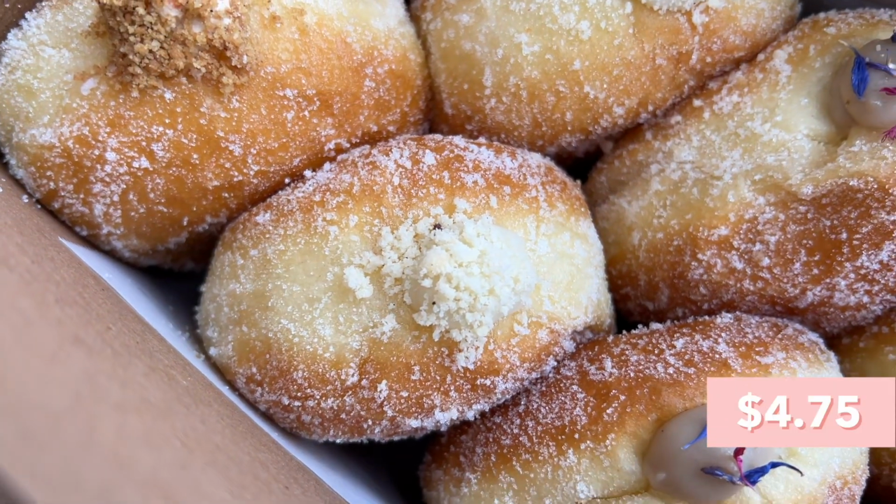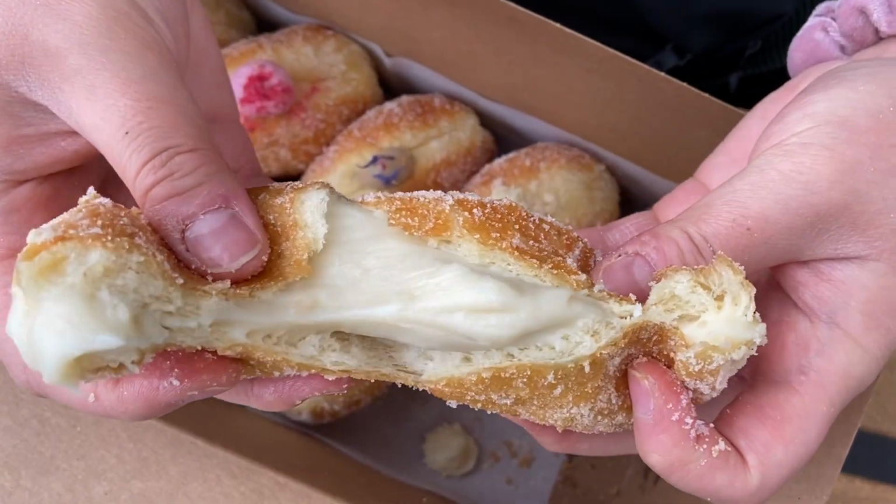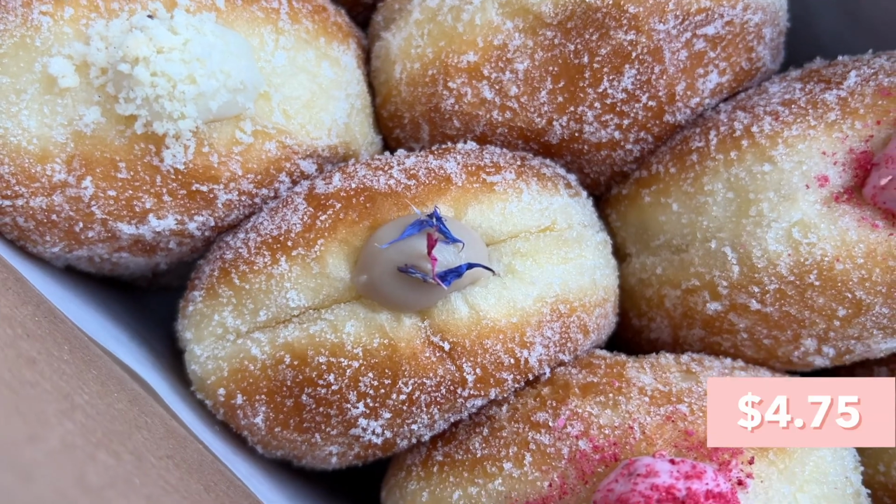Next up is the honey lavender. Oh my goodness. That cream looks so smooth. Whoa, it's super lavendery. Not my personal fave because it tastes like soap. I think if you really love lavender, you'll like it, but for me, I just feel like I'm eating a bar of soap.